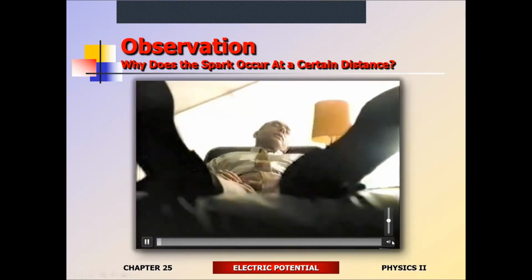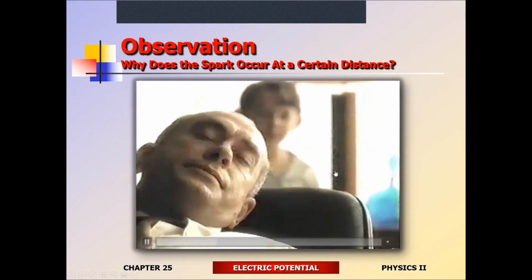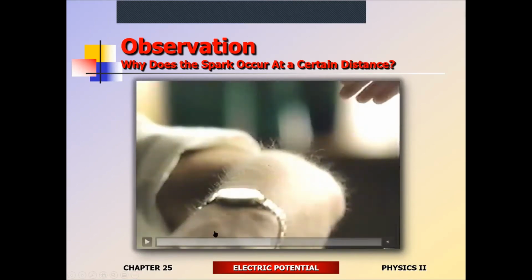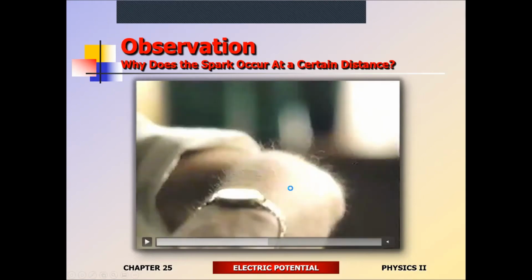All right, so notice that when there's lightning or a spark, distance matters, right? He's charging up his body through friction. So now he's charged up either positively or negatively, and the spark is going to happen. His body is charged. This guy is actually neutral. So what happens is this guy's skin is going to become polarized, and only at a given distance will you see the spark. It's usually about an inch or less than an inch. All right, so that's what you're looking at.